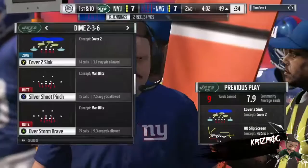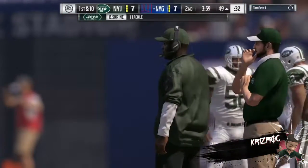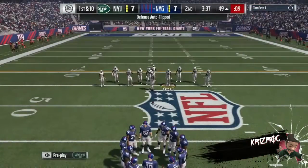I know most of the time when the ball's in the air, you're thinking wide receiver, tight end. But running backs, they can be a big part of any passing offense nowadays.